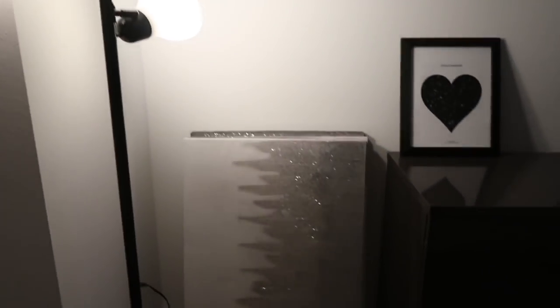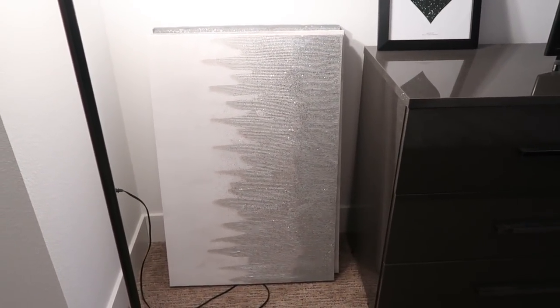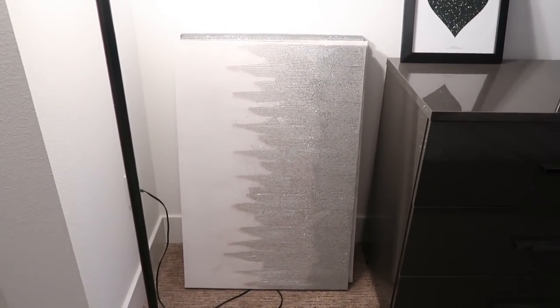And then we have these paintings right here that I used to have in my old living room, but I have nowhere to put them. So if any of you want them, let me know, or I'm gonna find a place in the house for them. I just don't really think I need them anymore.